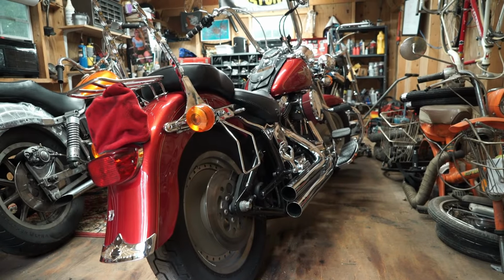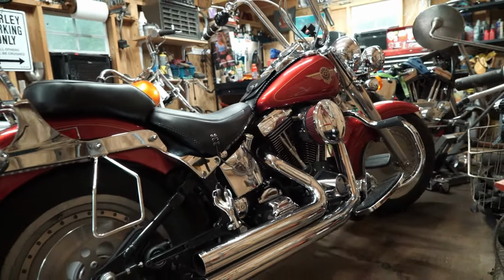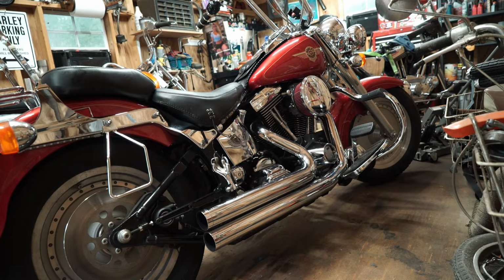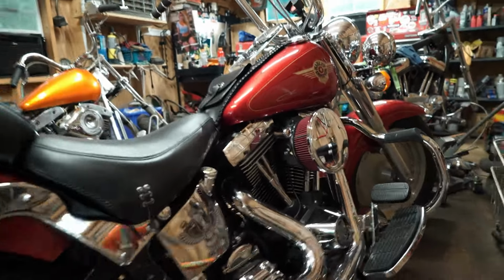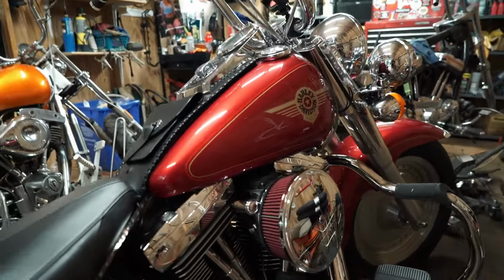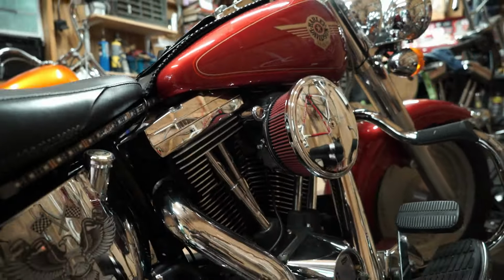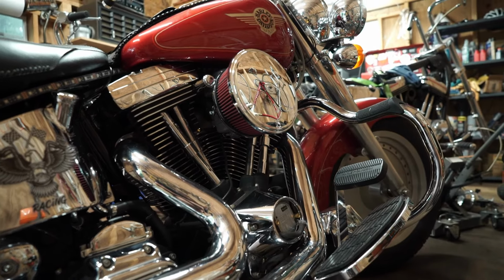So here's the bike. It's a little cluttered here in the shop, so it's hard to get a good look at it. It's hard for me to get back and get it all in the frame. But this is a 97 Fatboy, and man, this bike is really beautiful. I love the red on it. It's been well taken care of, and you can tell that John, who owns this bike, just really loves it, and this is his baby. So I'm really happy and thankful that he trusted me to work on it.